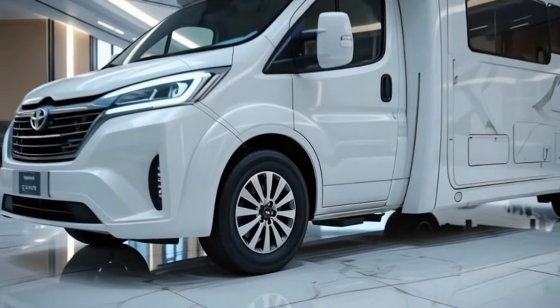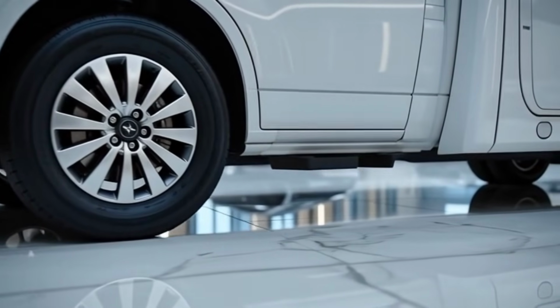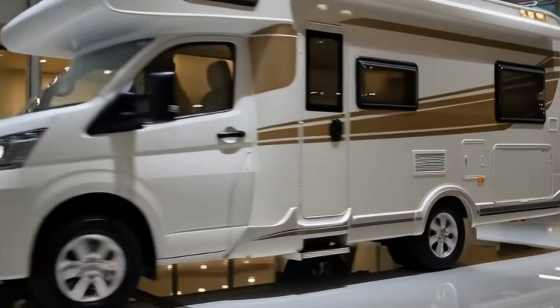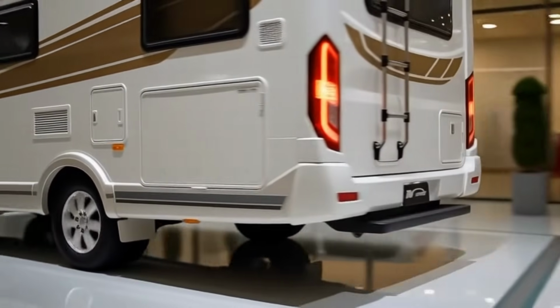Toyota has tuned the suspension to balance comfort and stability, and even in crosswinds or passing big rigs, it remains composed. With a towing capacity that can easily handle a small boat or trailer, this is a motorhome built for versatility.